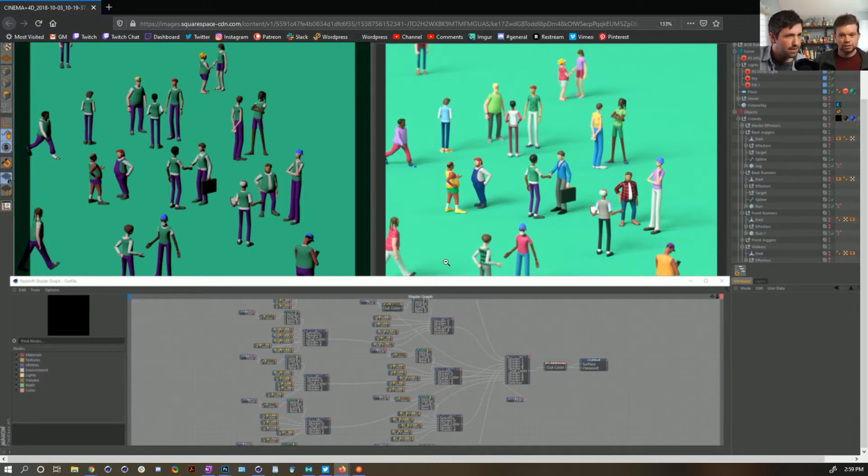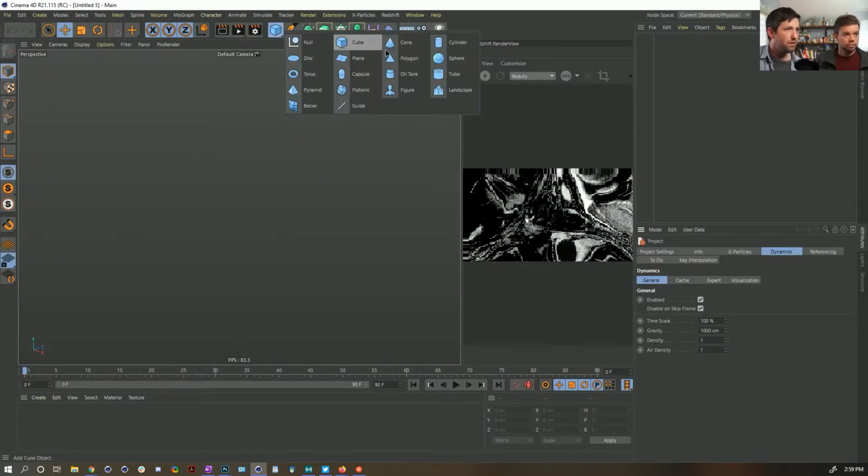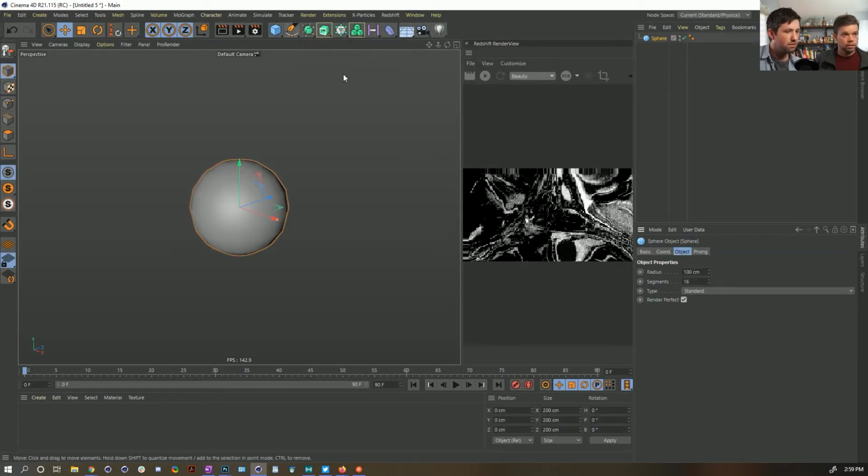But basically, we had a system set up where we used Redshift, which does this thing with object IDs where we can just do it really quick. Have you ever done this in this channel?